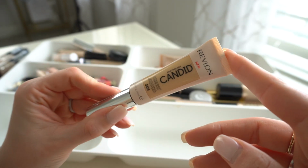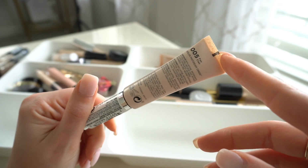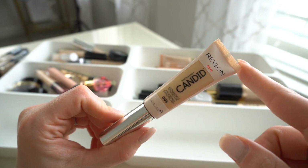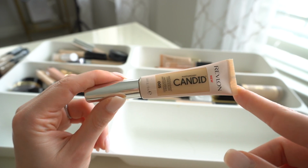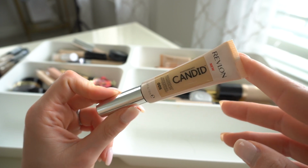Next, we have the Revlon Candid Concealer. This is not my favorite either. It's okay. I know a lot of people love this one. It's not horrible, but it's definitely not anything that I would pick over some of my other favorites that I've kept over there. So I will be decluttering this.